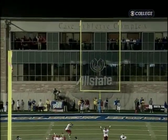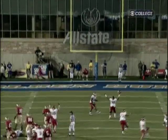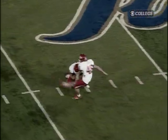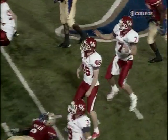Cougars win, 46-45. Case Keenum for Heisman. Case Keenum for Heisman, no question about it, right now.